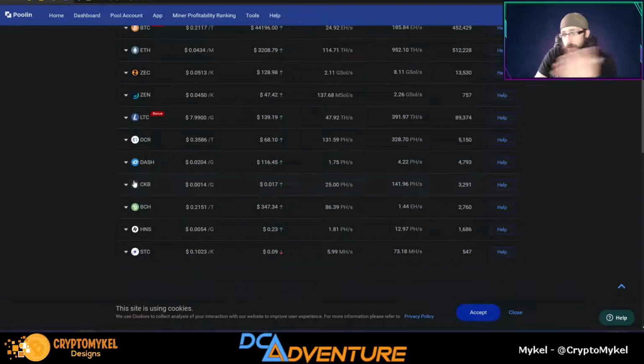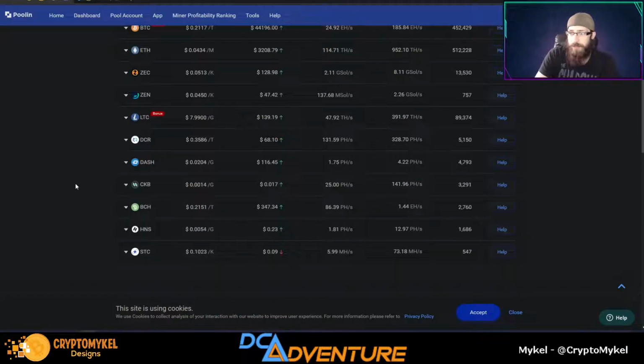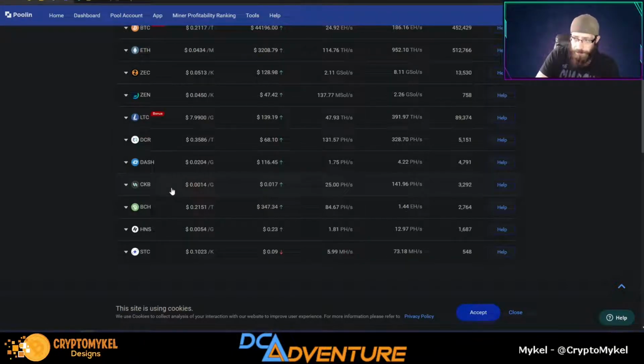I also have moved my CKB miner over here to help facilitate things, and I'm going to move that into payouts into Bitcoin once I reach my full 10k. I'm trying to reach 10,000 CKB from the Goldshell, and then we're going to move over into mining for Bitcoin.